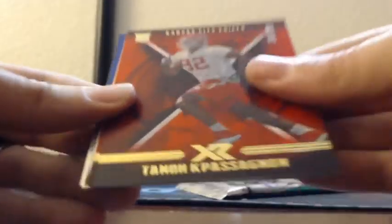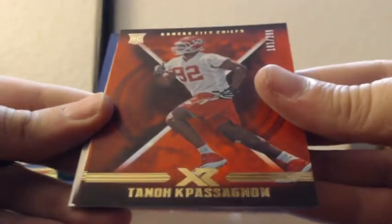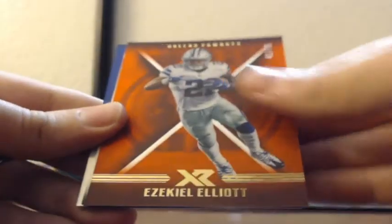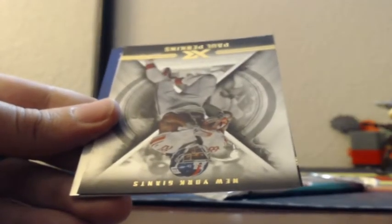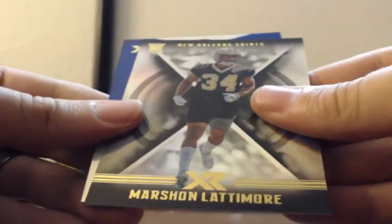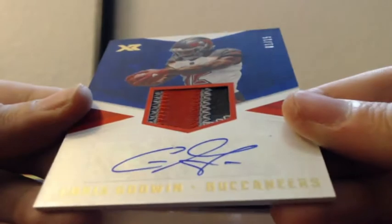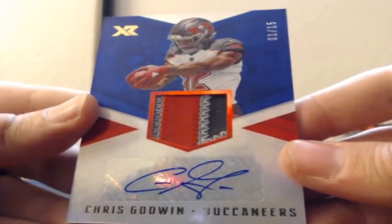Mr. Amari Cooper for the Oakland Raiders, or Las Vegas Raiders. Tyreek... Tano Kapsanyan, 181 of 299, rookie for the Chiefs. Elliott, 41 of 75, orange for the Dallas Cowboys. We got Devontae Booker, Paul Perkins, and Marshon Lattimore, rookie. For the Tampa Bay Buccaneers, a sick one-two-three color patch auto, 1 of 15, blue, Chris Godwin. Tampa, Tampa, Tampa.